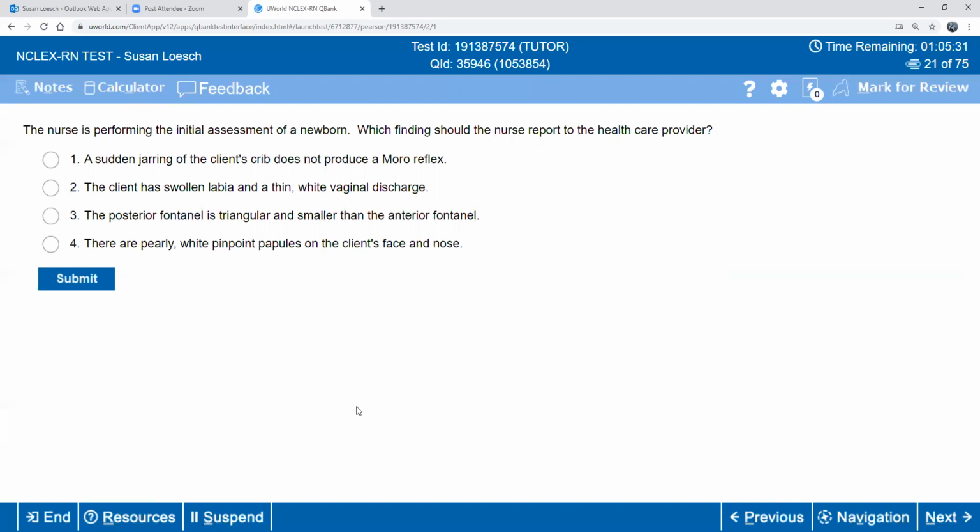What about 3? They aren't triangular, are they? Yeah, they're kind of triangular, and the back one's usually a little bit smaller than the front one. Why do we even have fontanelles?